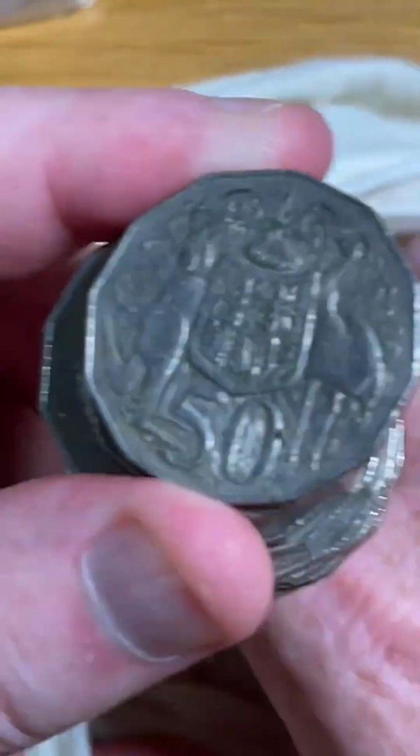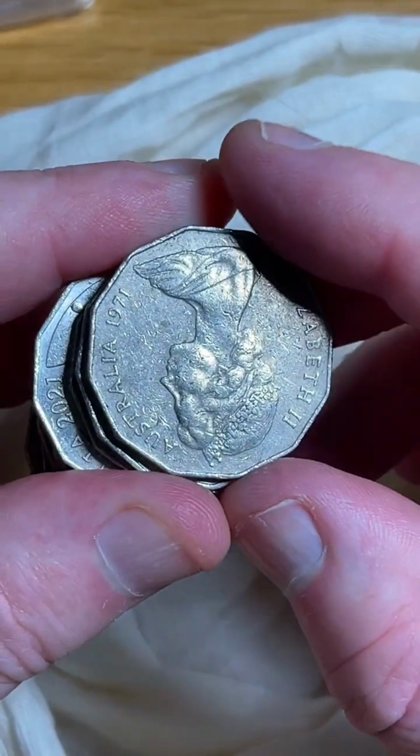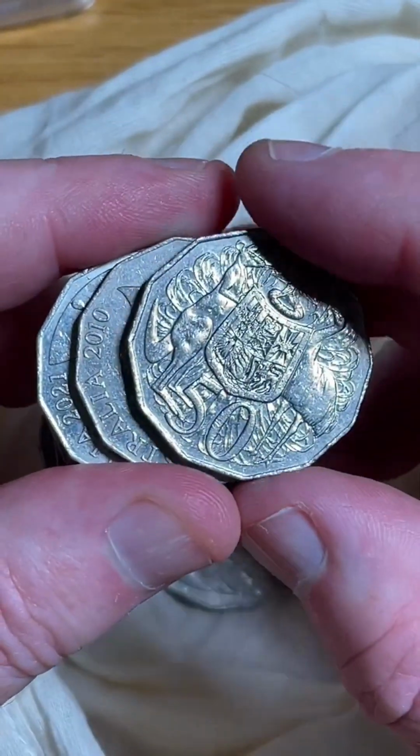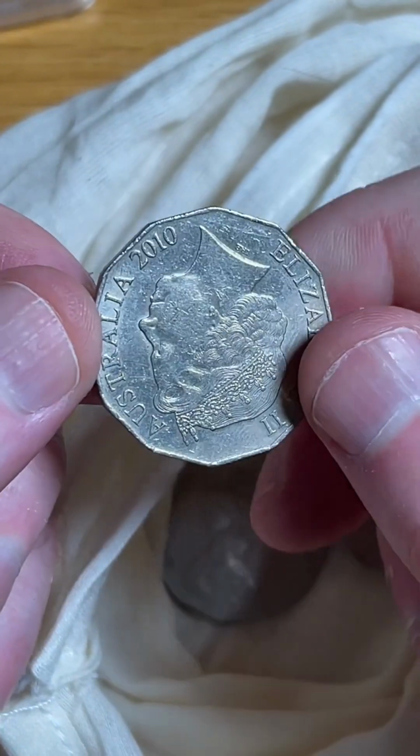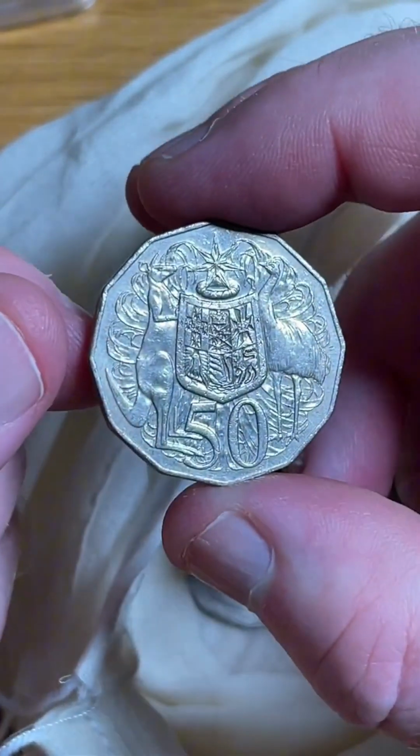And I like the 50-cent coins because there's so many different designs on 50s that make it interesting to search. And like these ones here, this is a 2010, just a standard issue coin. However, these can be rotated.